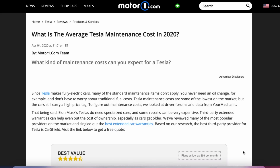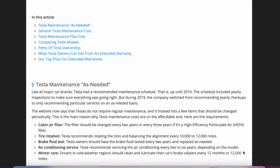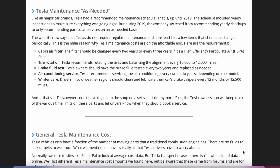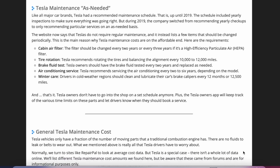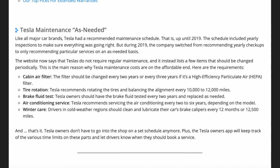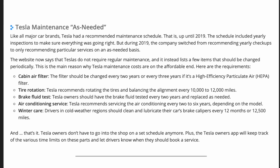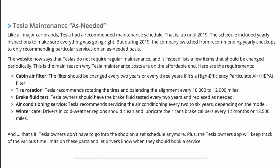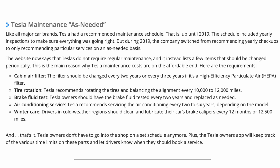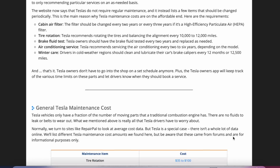The first thing you need to maintain on the Tesla is the cabin air filter, which needs to be changed every 2 to 3 years, which costs anywhere from $60 to $200. The next thing you will need to do is a tire rotation every 10,000 to 12,000 miles, which will cost anywhere between $35 to $100. Teslas also need to have their brake fluid tested every 2 to 3 years, which will cost about $100. You will also need to get your air conditioning serviced every 2 to 6 years, depending on which model you drive. This will cost about $50.